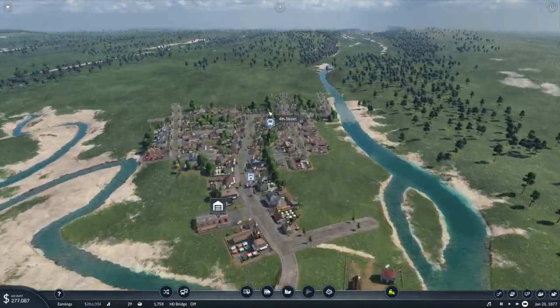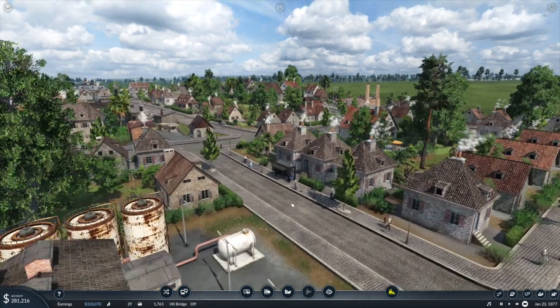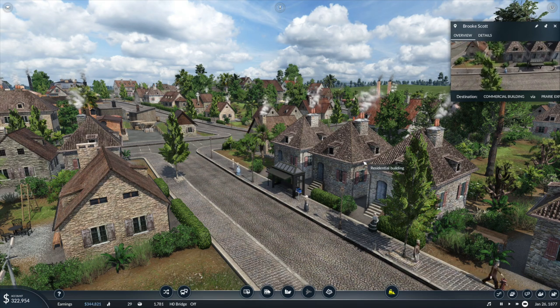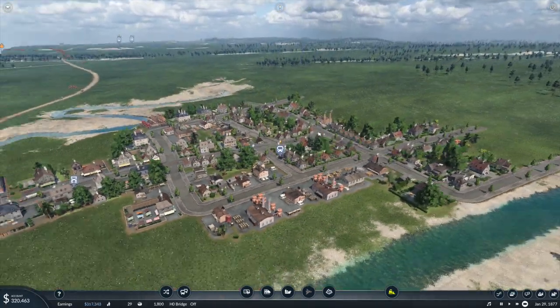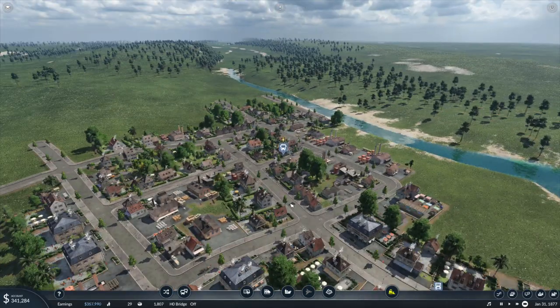Oh, look at that. The first person that we have in Calgary riding our stagecoach line. Who are you? We have Allison Morgan. Oh, and we have Brooke Scott also waiting. We have Mary Martinez. Look at that. It is starting to become popular. It's probably not frequent. In fact, let's take a peek at that.